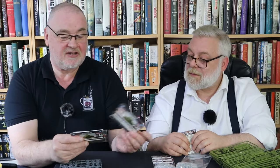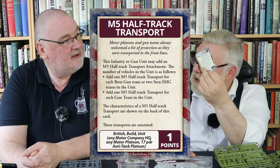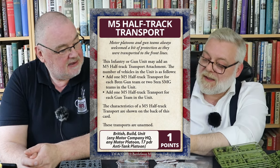In your cards, the Challenger card. They maybe provided it because you can take Firefly or Challenger as a gun tank, but you can't in Normandy, but the Desert Rats could later. Just provide it. You also get the unit card for using M5 half tracks with your motor platoon, which basically just says you pay a point and you can put your guys in the half tracks, which we've got models for.